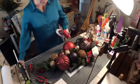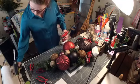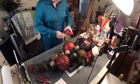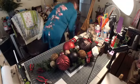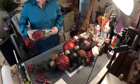See, I'm gonna pull it out. See how it comes right out? That's okay. Just put glue on it and shove it right back in there. Okay, I'll let that sit for just a second. But then we can't forget our presents. You gotta have presents. It's Christmas.